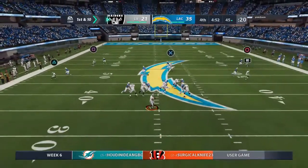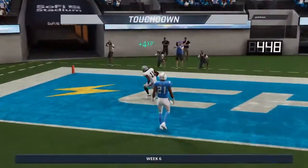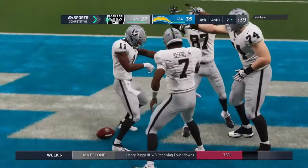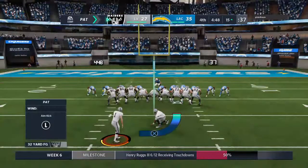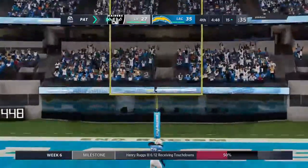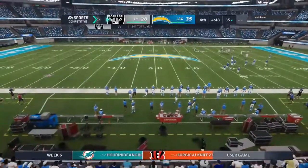On first down, it's Haskins. He'll let this go deep for Ruggs. And this is caught inside the 5. Touchdown, Las Vegas. Henry Ruggs with his second TD of the game, his 6th on the year. And the Raiders are back within a score. And that'll cut the lead down now to a touchdown. Makes the score Chargers 35, Raiders 28.